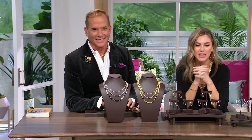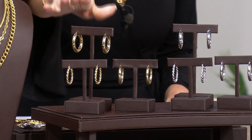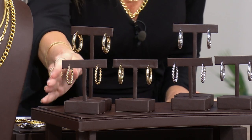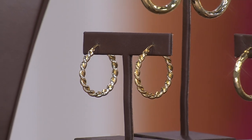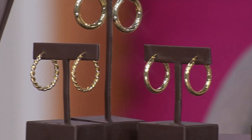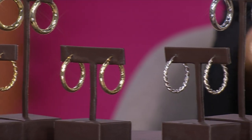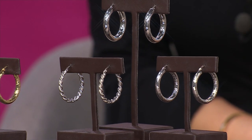And then really quickly, another quick look at our best buy of the day, coming to us, of course, from Bellezza. You have your choice of the 1 1/4 inch hoop, and you can choose gold tone or silver tone. You're getting a braided design, a high polish design, and a diamond cut design, all coming home to you for under $40. Or if you want to go for a bigger, bolder presence in the hoop, you can opt for the 2 1/4 inch size, which is the larger size.